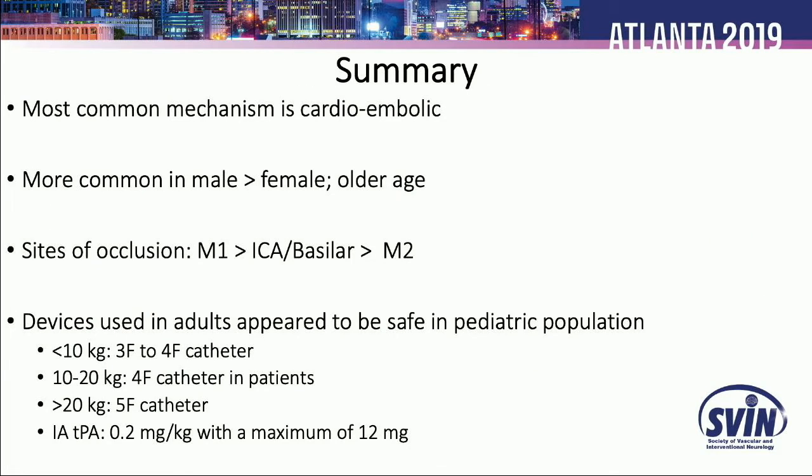Let's see. So, as far as we can tell, currently, the most common mechanism in kids is cardio-embolic, or it's one of the major mechanisms. It probably is the mechanism that we tend to treat endovascularly, although I think the focal arteriopathy population is one that we need to understand better, and there is some interest in using vessel wall imaging to identify and risk stratify that population. In this series, there were more males than females, a little bit older population in that there were more kids above age 5. The distribution of occlusions is comparable to what we've normally seen.